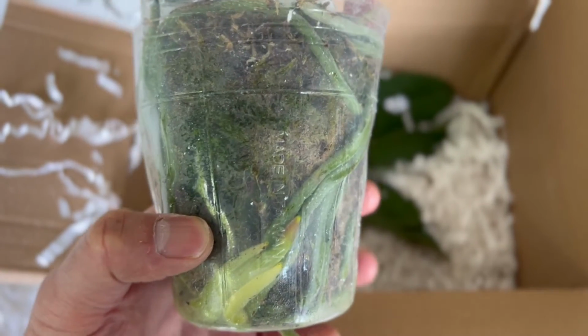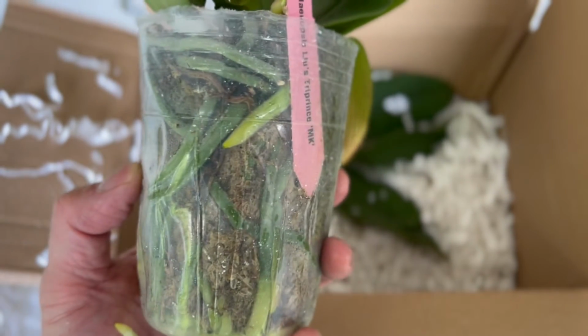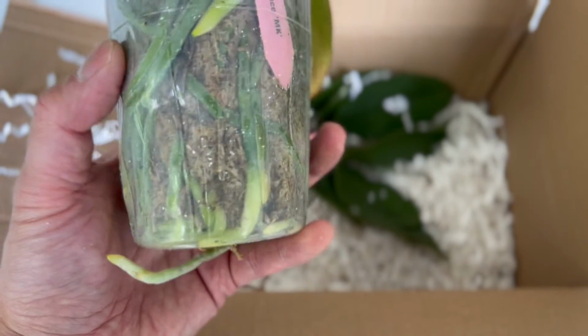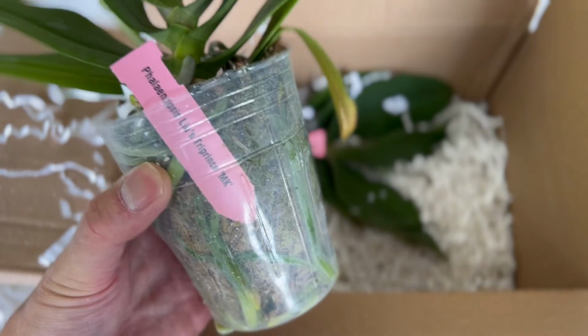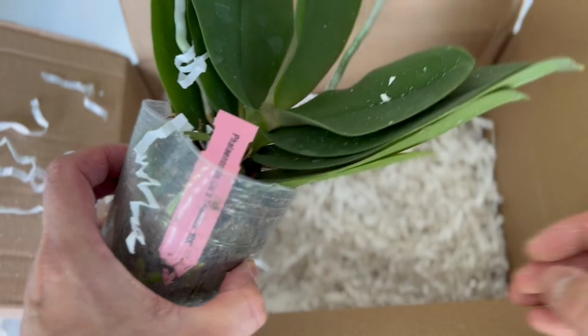So it's obviously potted in sphagnum moss, and well, then maybe I'll just leave it in sphagnum moss. Roots-wise, this plant is really good, so the quality is okay. Phal Liu's Triprince MK. Let's check out the other one.